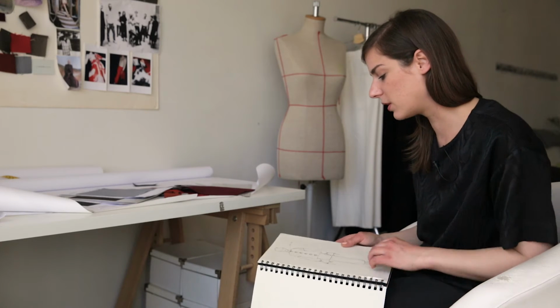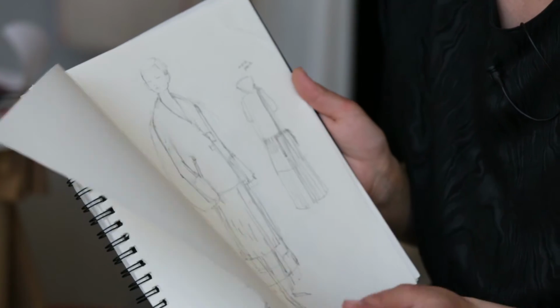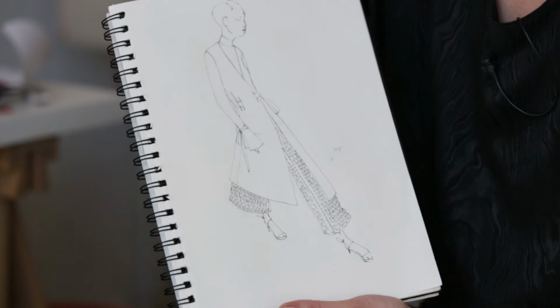So now I'm starting to work a bit more concretely with some pieces that I chose, like a pair of pants that I want to make. So now the challenge is to try to make a pattern that will work with the connectors and that will still look like a nice pair of pants.